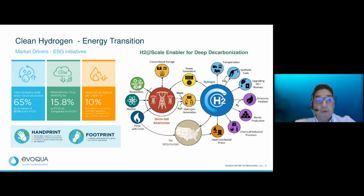There are several drivers in play that are making an impact on why hydrogen is becoming a very hot and popular topic. For example, I'll start with sharing the Evoqua Xylem sustainability goals. Many organizations are implementing both self-imposed goals and goals mandated by legislation. And Evoqua is committed to reducing our footprint of water usage, carbon intensity, as well as use of fossil fuels. That's how we think about our footprint.